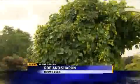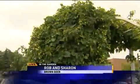Garden again with Sharon Morrissey, and well, we're in the mood for a beer. We can't quite figure out why until we look to our left and see this gigantic hops plant. It's taken over the world. And it does this every year.